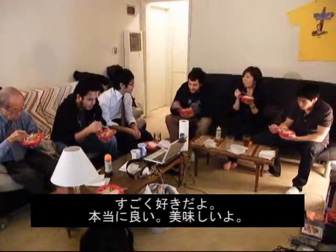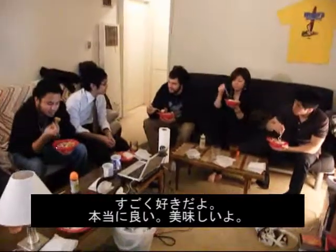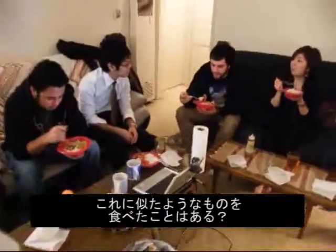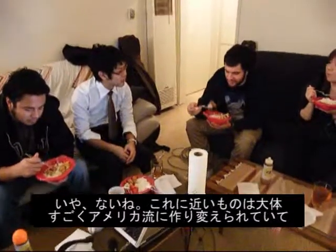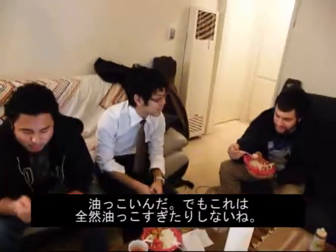I really like it. Oh, cool. Yeah. It's really good. I mean, it just tastes really good. Have you ever had something like this? No, anything close to this is usually very Americanized, very oily, you know? But this doesn't taste too oily or anything.